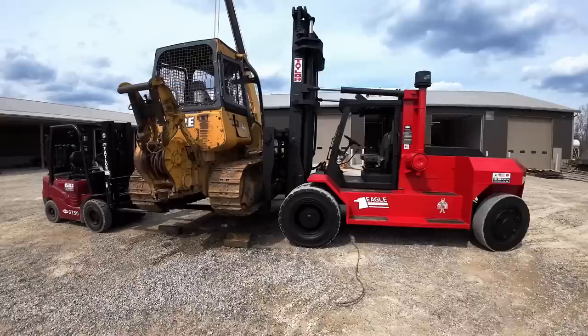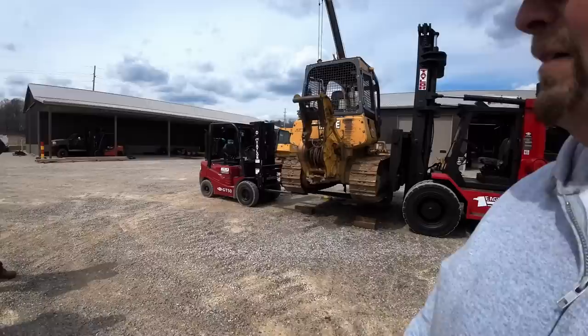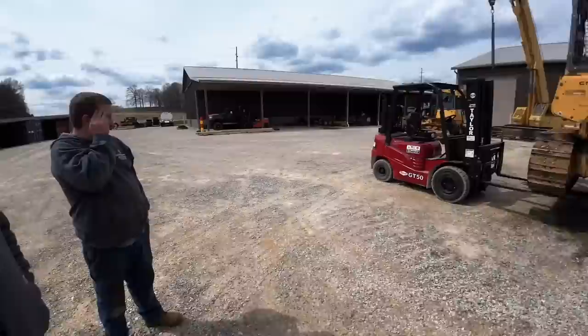Well, now we've got, which one's new? You can't tell. This one's all dirty. This one must be old, right? That's right. Well, what do you think, Uncle Scott? I think we should get the crane next. No. I want to see Kevin paint the top of that boom.